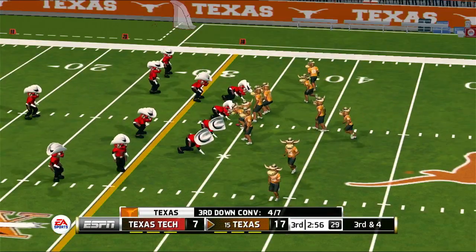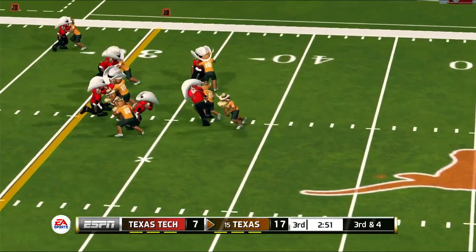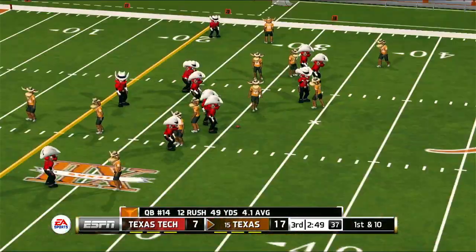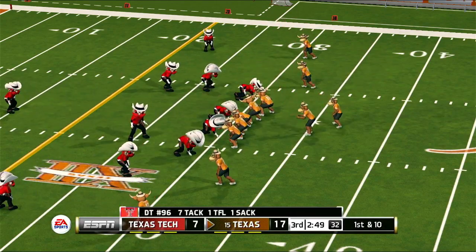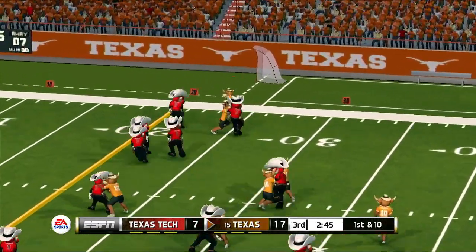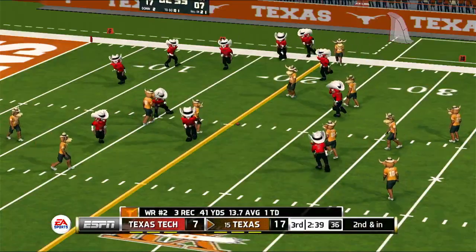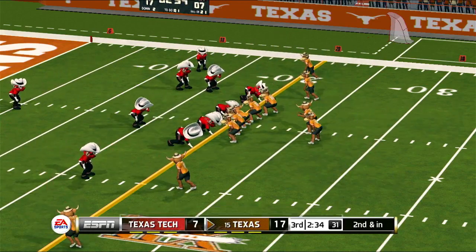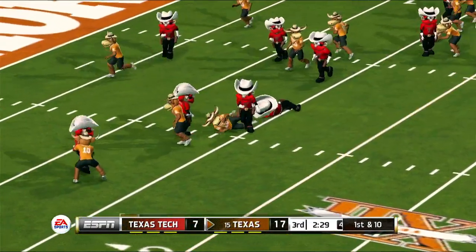Roger, Roger! 7's a Mike. It's been a long day for you. Go! And he's tackled after positive yardage. Catches it, and he's looking for more. Tackle at the 21-yard line. Nice run there.